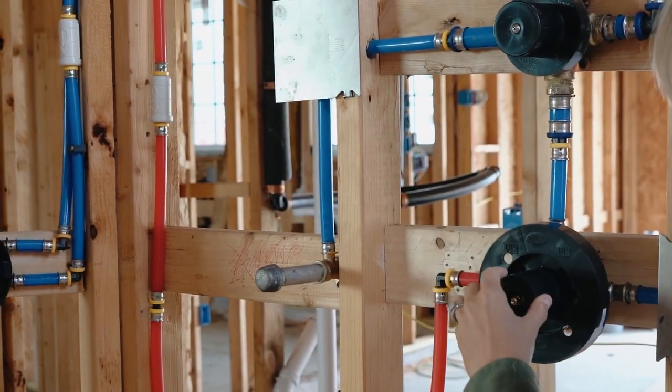While you're at it, you might as well go ahead and consider your shower valves and the fixtures that go in the wall. Might as well go ahead and do all that at the same time.